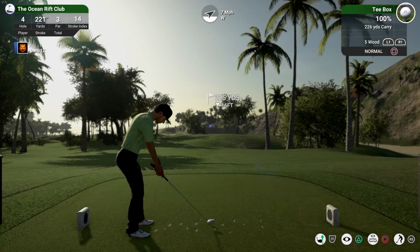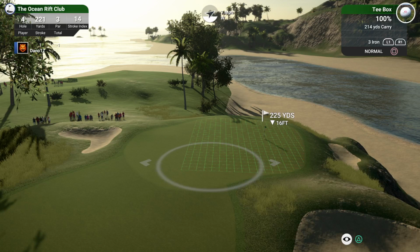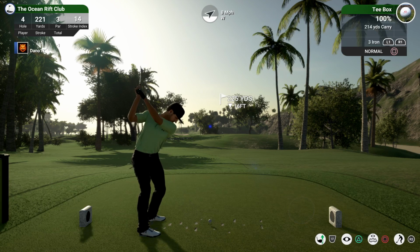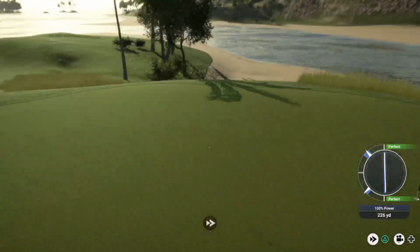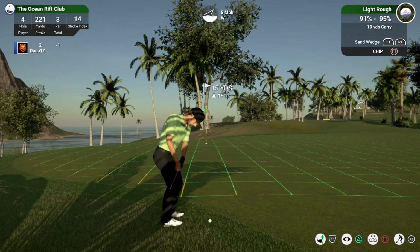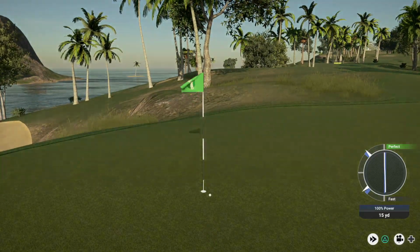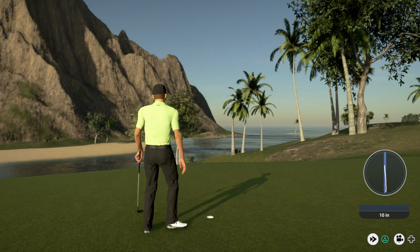And now the 4th hole. Well, I don't think they meant to do that on the approach. And I'm pretty sure the wind was the culprit there. And tapping in for the par.